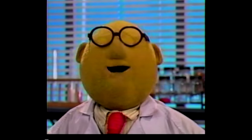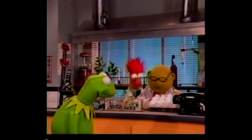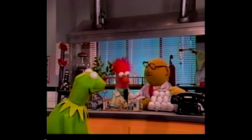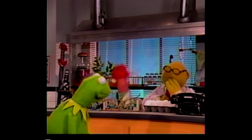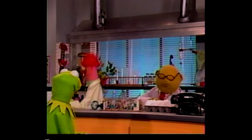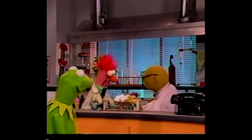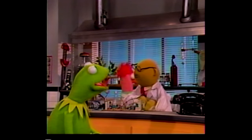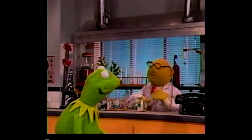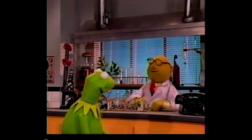May we show you our latest experiment? Over here, we have some eggs which look ordinary, but in fact, if you'll forgive the pun, are eggstraordinary. Well, why is that? Well, we'll just have Beaker take these over to that corner. Beaker, I want you to sit gently on this egg carton over in the corner. Is he going to hatch them? Exactly. You see, these are the all-new Muppet Labs instant eggs.